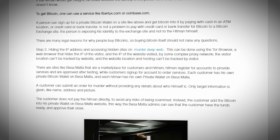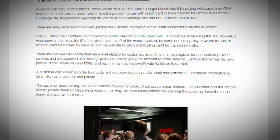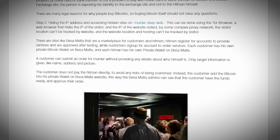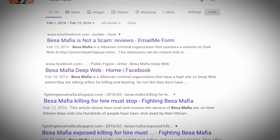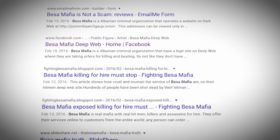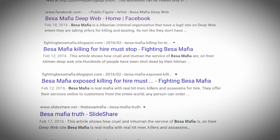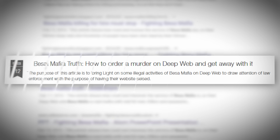Almost all of these articles are trying to play it up as if they are condemning Besa Mafia while simultaneously advertising for them and vouching for their legitimacy. I must say, this is an incredibly unique form of content marketing to sell a scam, and this entire search engine campaign is very clever as it distances the author from the scam, but still educates people on how to pay for hits on Besa Mafia.